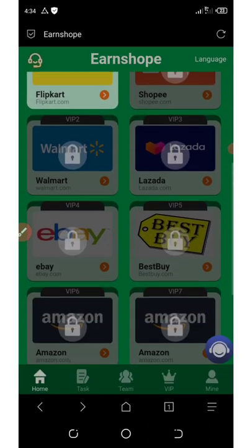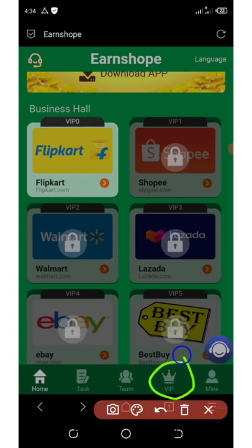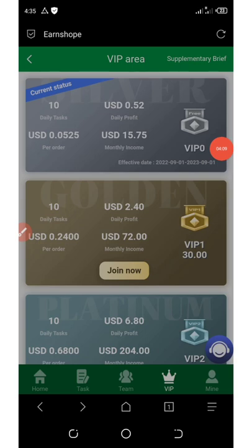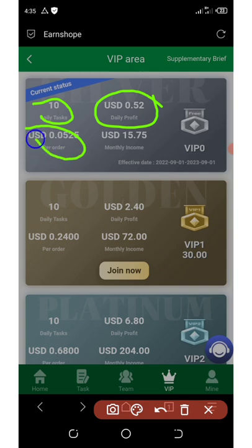On this platform, they have a lot of VIP plans, okay? If you click on here on the screen, you're going to see a bunch of VIP plans. Right here on VIP 0, you can see you're going to be earning a daily profit of 52 cents, and you're going to have 10 tasks per day, and each order you grab is going to give you 5 cents, okay? On a monthly basis, you're going to be earning $15.75 per month.